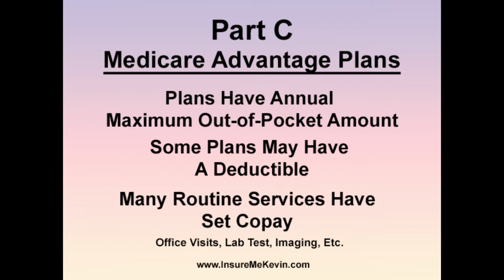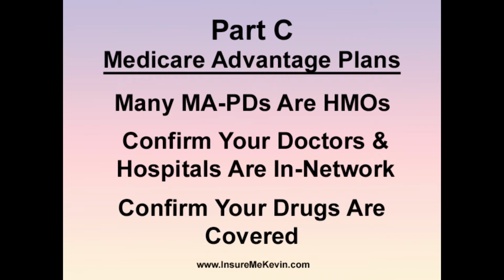Medicare Advantage plans also have set co-payment amounts for a variety of common and routine healthcare services such as office visits, labs, imaging, and hospital stays. This takes some of the guesswork out of trying to estimate how much a healthcare procedure will cost you. Medicare Advantage plans come in many different flavors such as HMOs, PPOs, and Medicare savings accounts.